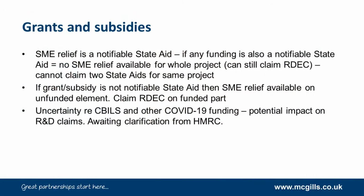SMEs will claim large company relief on some subsidised expenditure, such as grants and work subcontracted to them from a large company. So we talked about that subcontracting, where you could have a large company subcontracting to a smaller company. It is also worth bearing in mind with grants and subsidies, SME relief is a notifiable state aid. And if any funding is also a notifiable state aid, then there is no SME relief available for the whole project, although you can still claim the RDEC.